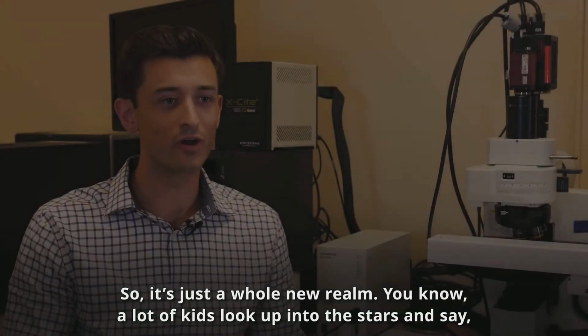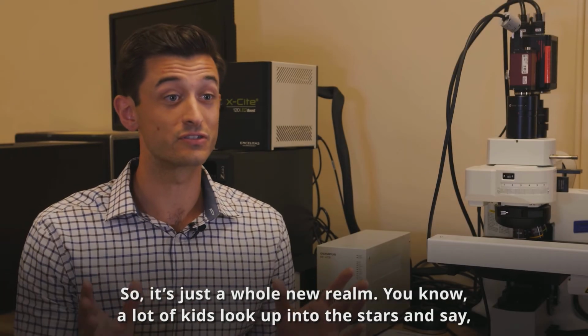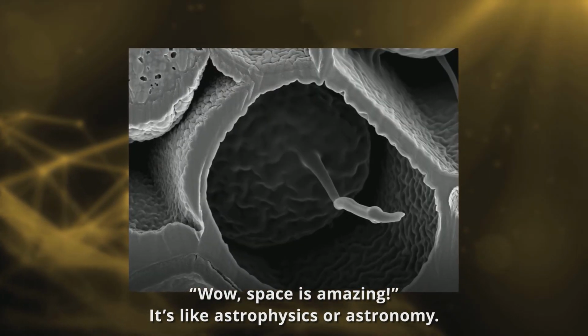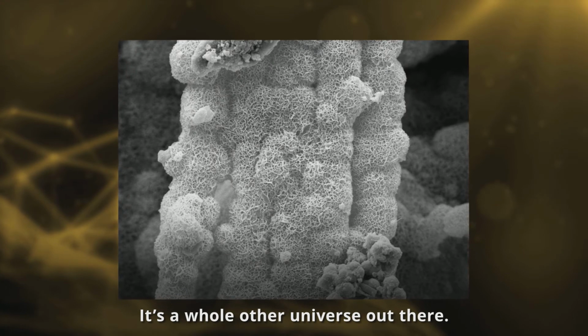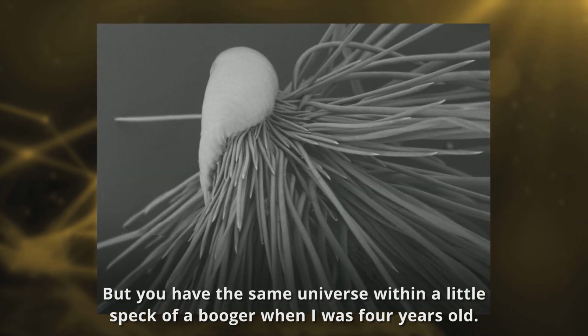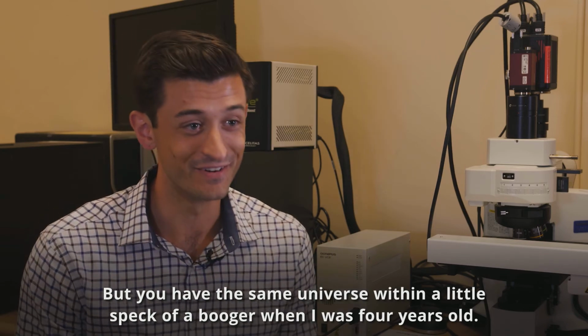So it's just a whole new realm. You know, a lot of kids look up into the stars and say, wow, space is amazing. It's like astrophysics or astronomy. It's a whole other universe out there. But then you have the same universe within a little speck of a booger when I was 4 years old.